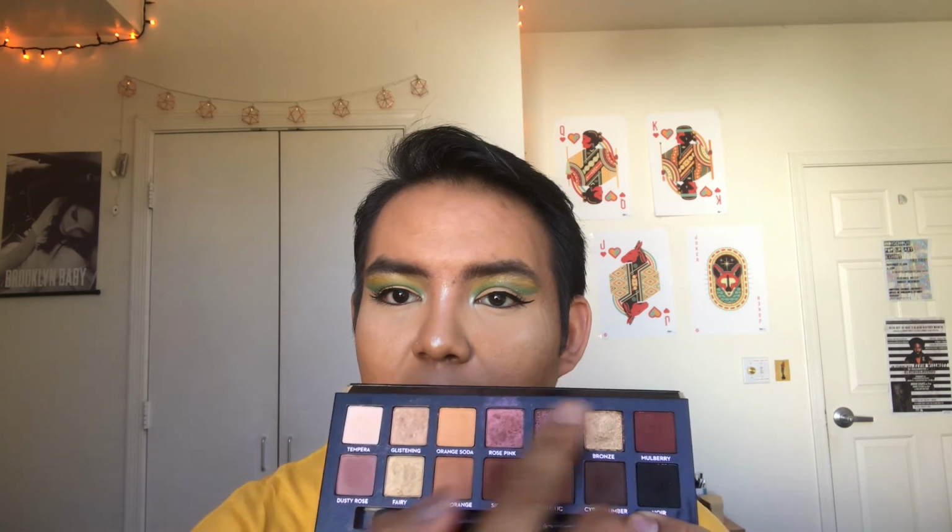I usually, if I don't want to do an eye look, I just throw burnt orange in my crease, or I could create a whole look using the pinks and do a more smoky look with these down here. And yeah, I would definitely recommend this one out of all the other Anastasia palettes. I don't know about the Riviera palette because I'm still working on it, but I would definitely say you guys should go get this one.